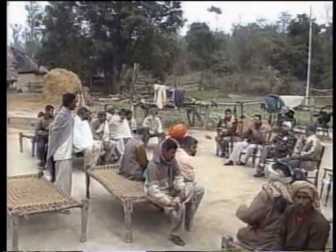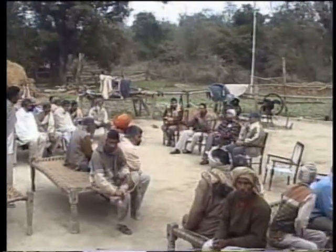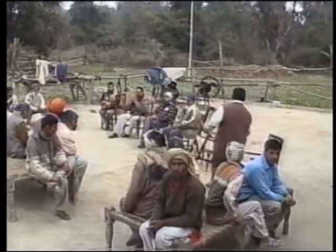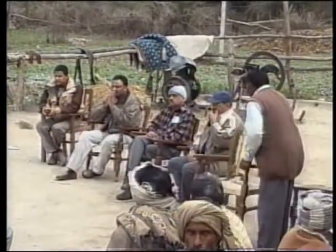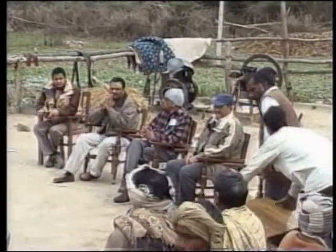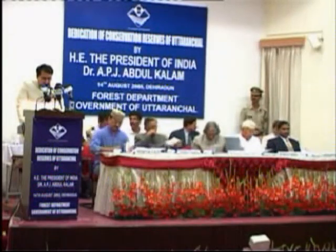On 6 February 2005, Shri Naprabhat, Honorable Minister of Forest and Urban Development, Government of Uttaranchal, also visited the area and saw the swamp deer. He later interacted with the local villagers to discuss the creation of a conservation reserve and their participation in conservation activities. Finally, on 14th August, the Honorable President of India, Professor APJ Abdul Kalam, declared Jhilmil Jheel and Asan Barrage as conservation reserves in Uttaranchal.